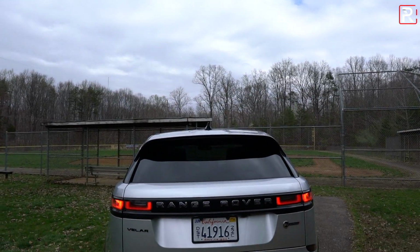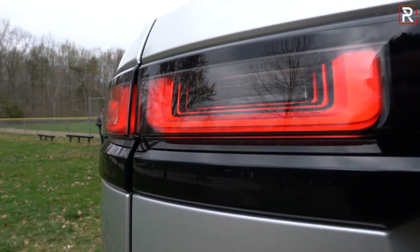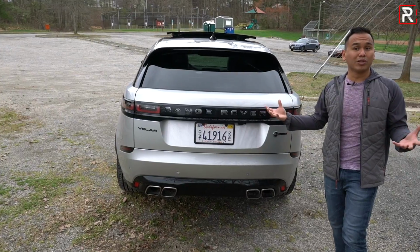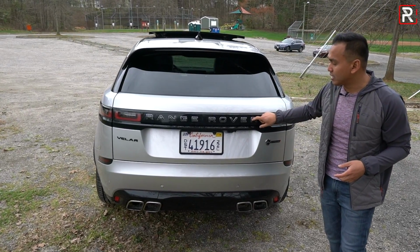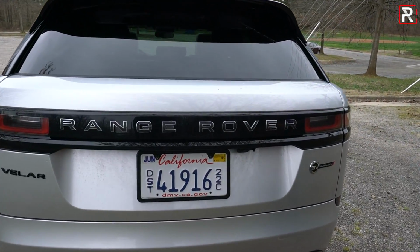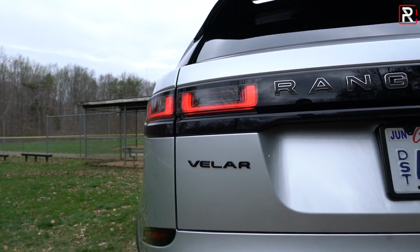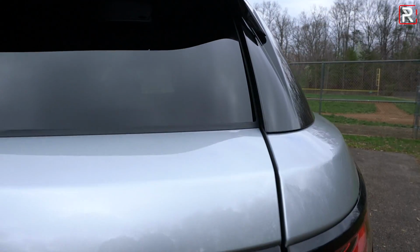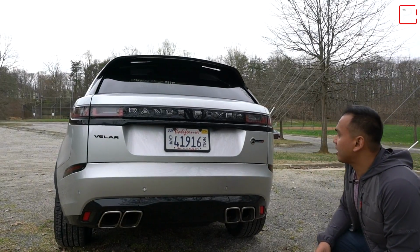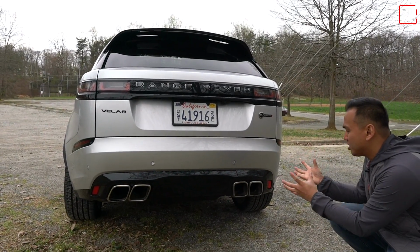Now, at the rear, you can see this is the vehicle that started the trend of all Land Rover products to have this blacked out portion here that connects the two taillights together. You can see Range Rover is again boldly spelled out in the back. It has this diamond pleating in the actual text, which makes it look a little bit more aggressive. You can see there are full LED taillights here, which have a three-dimensional look to it. I last saw something like this on a Lexus LC500, which again, makes this car look extremely high class. You can see there's a subtle little SV Autobiography badge, and you can see here the exhaust system.